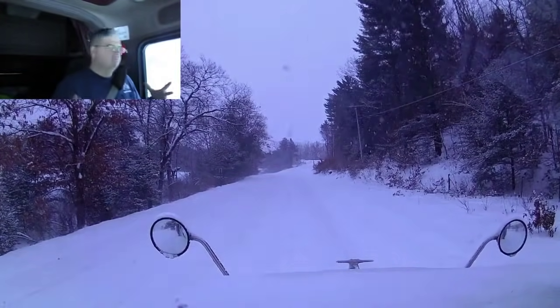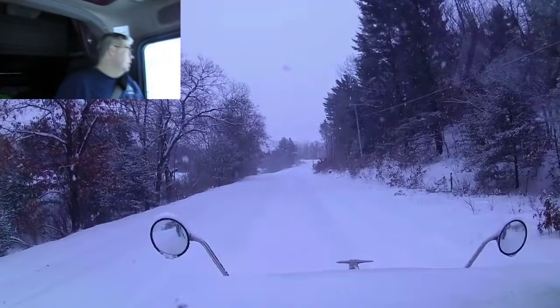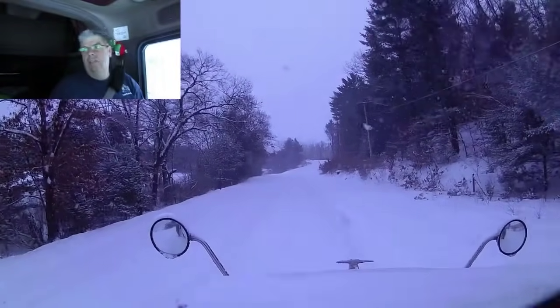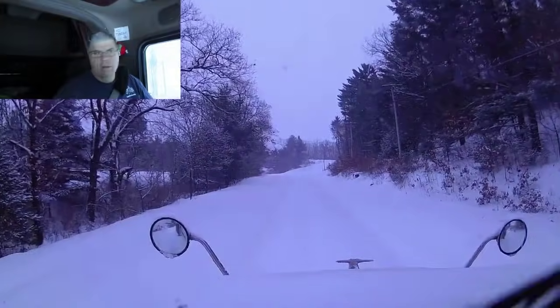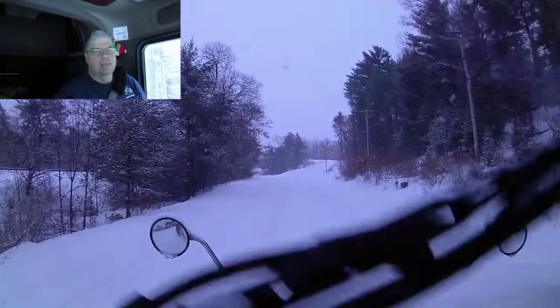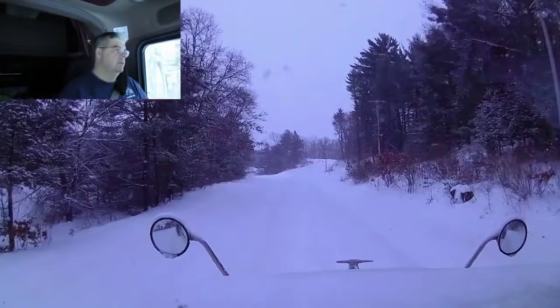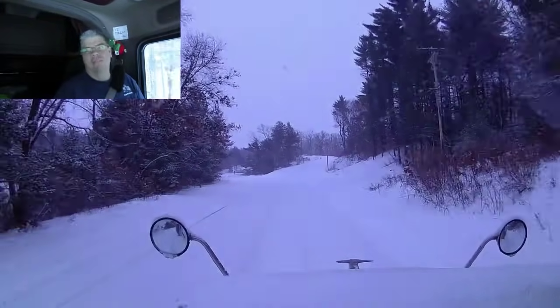And what that does, it makes it like four-wheel drive. There's two drive axles. When the power divider is not engaged, there's only power going to the front drive, I believe. When the power divider is locked in, it goes to both drive axles. So I put the power divider in, we're empty. And that makes a big difference.